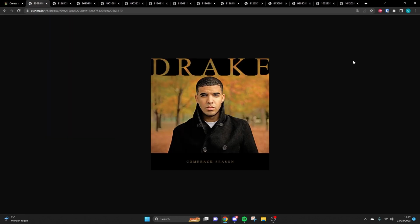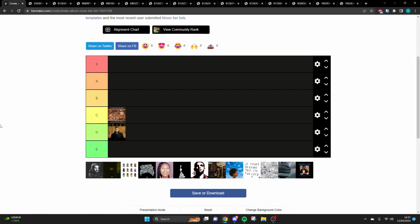And next up is this one, which is also another early project. I think 2007 maybe. Comeback Season, also not on Spotify, pretty unknown. This album cover is just not great. I mean, Drake looks really weird in this. His look back in the day was not great. He looks a lot better now, but yeah, this album cover is not that spectacular. I'm gonna go ahead and put it in the D tier. I think it's just below Room for Improvement. It's just not good.